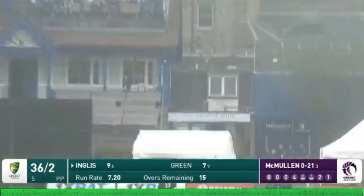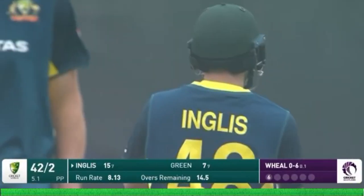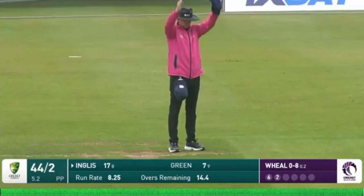Yeah, that's an outstanding stroke, and it's going to go all the way. Immediate innovation from Inglis, who just scoops it over his shoulder, gets into position early. It was a back of the length delivery from Brad Wheal. Really well struck. He gets it in front of square, and will get good reward too. It's gone all the way.